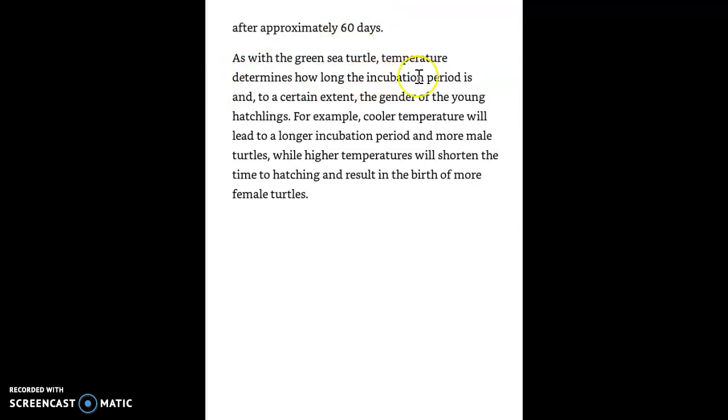As with the green sea turtle, temperature determines how long the incubation period is and, to a certain extent, the gender of the young hatchlings. For example, cooler temperature will lead to a longer incubation period and more male turtles, while higher temperatures will shorten the time to hatching and result in the birth of more female turtles. So it looks like how warm the weather is determines how long it takes before the eggs hatch and if they're boys or girls. That's really interesting.